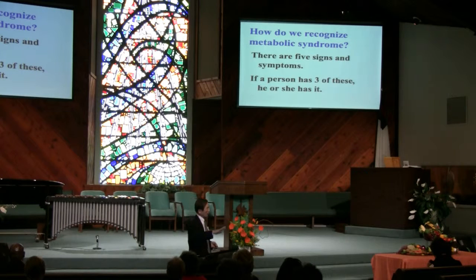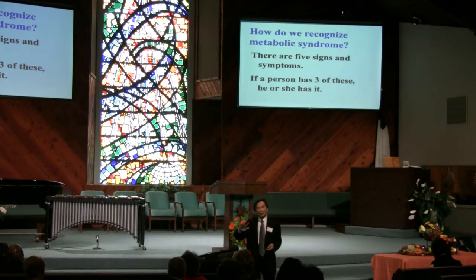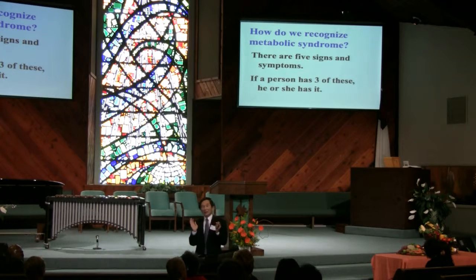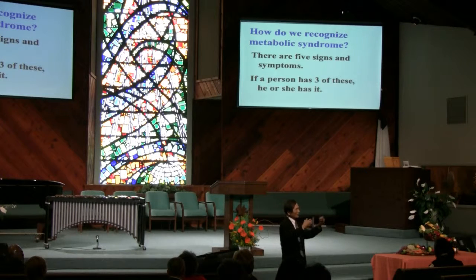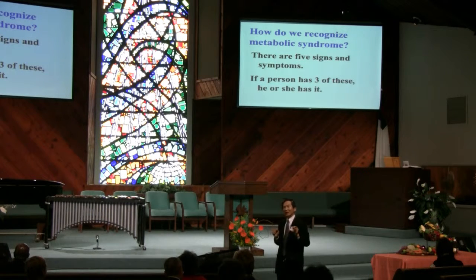25% of the adults in America, that is 47 million people, already have metabolic syndrome. I would say most of them do not know it. Now, why would I like people to know it? Simply because if you know it, you can do something to prevent it or to eliminate the risk factor.